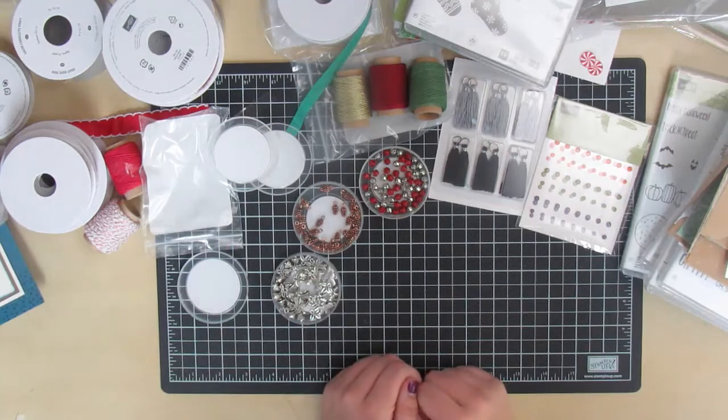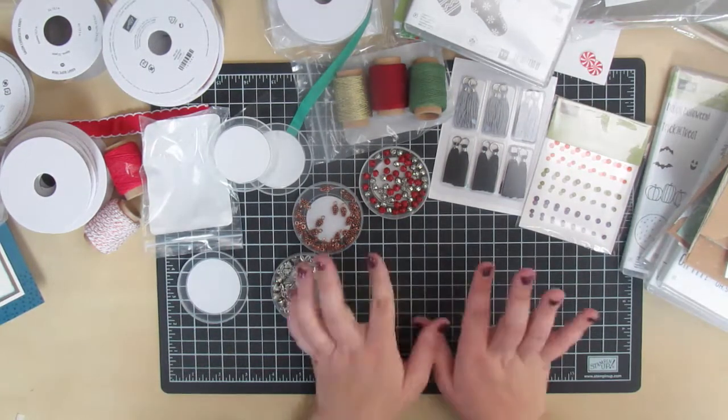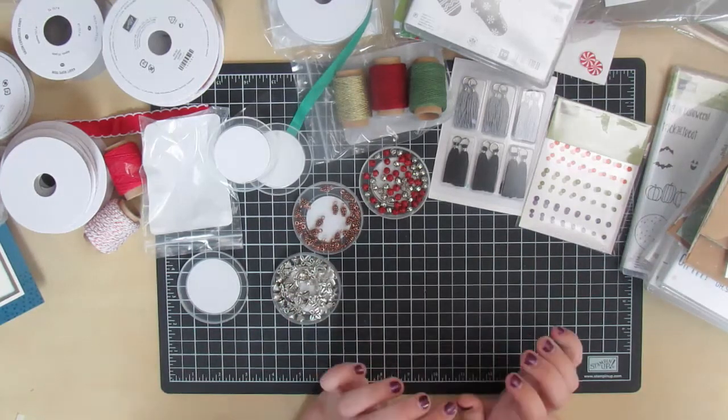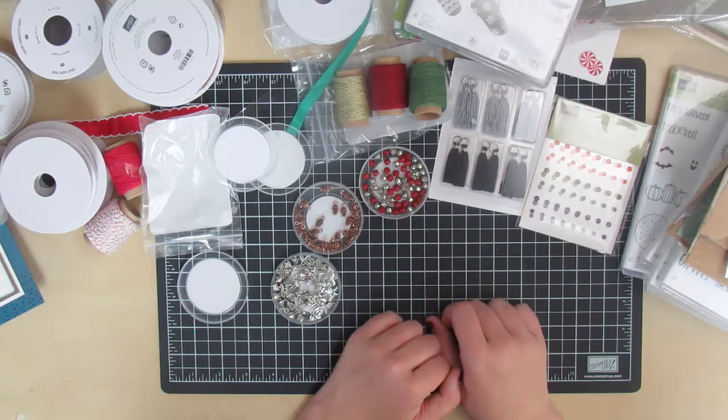So there you have it. Tons and tons of great stuff from the holiday catalog. Really, I just had to restrain myself for how much I was getting and just start using and posting the samples because I've been just having too much fun with it.